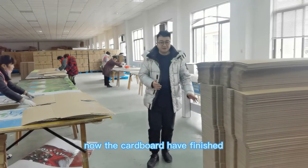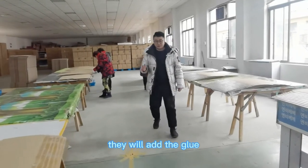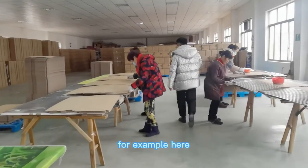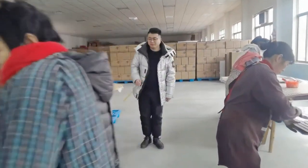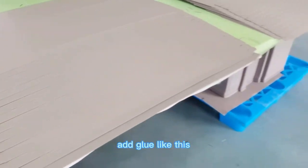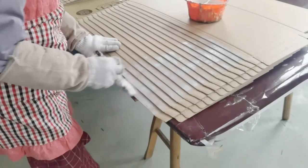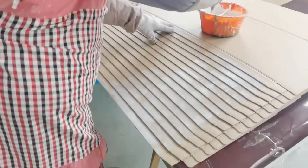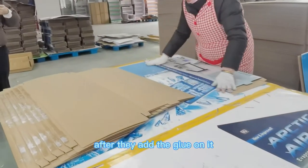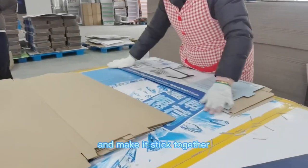Okay, now the cardboard has finished cutting. So what do they do? Let's see. So the workers, they will add the glue on the cardboard and they make it folded. For example, here, you can see. So they will put the cardboard in this way, and then the worker will add the glue like this. So after they add the glue on it, this worker will fold it and make it stick together.